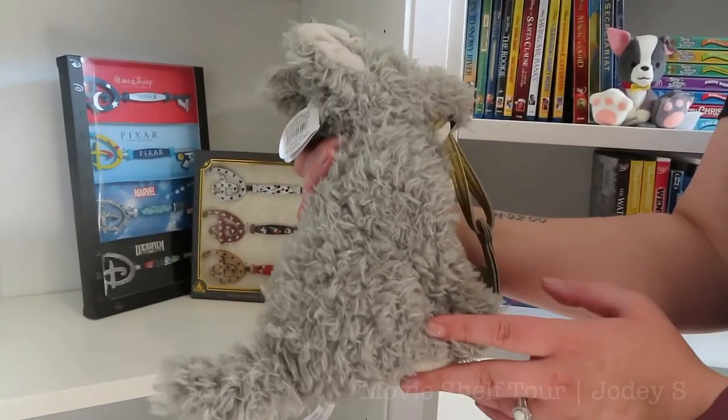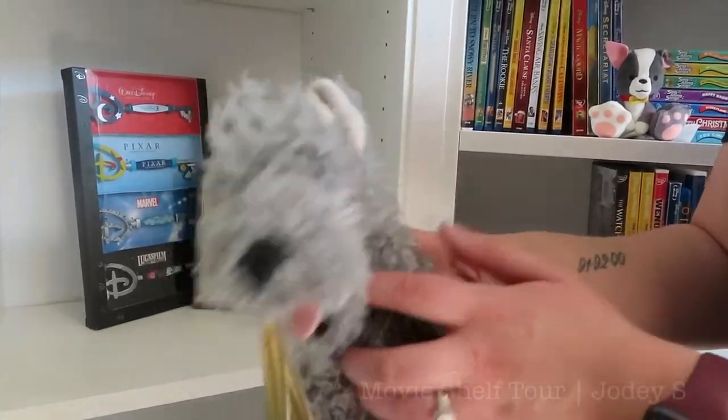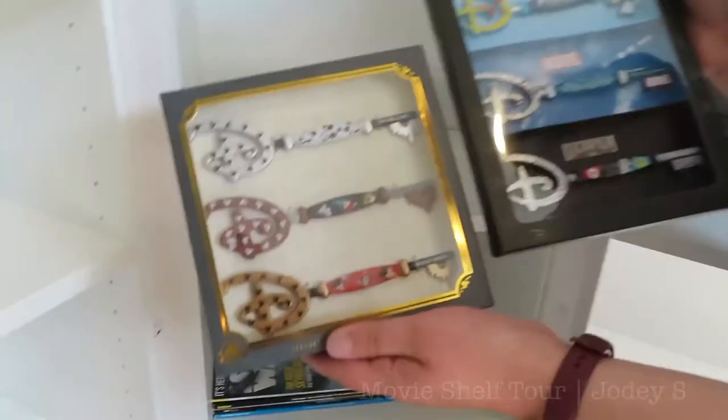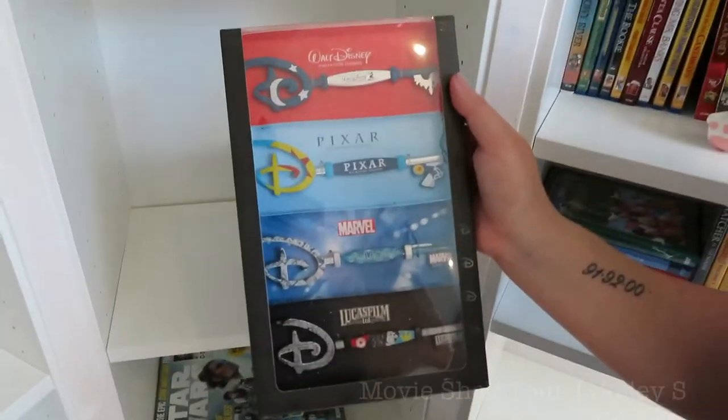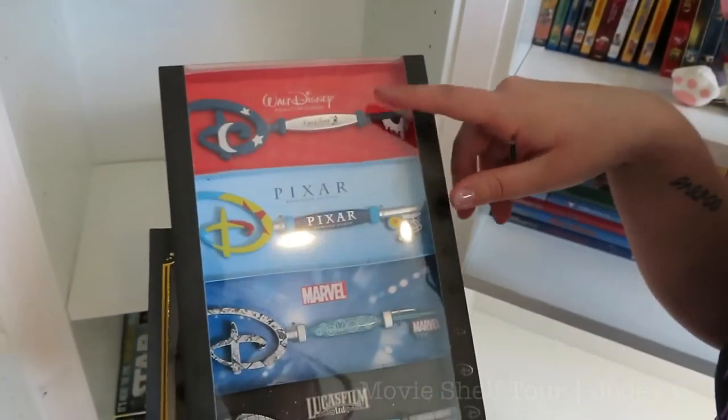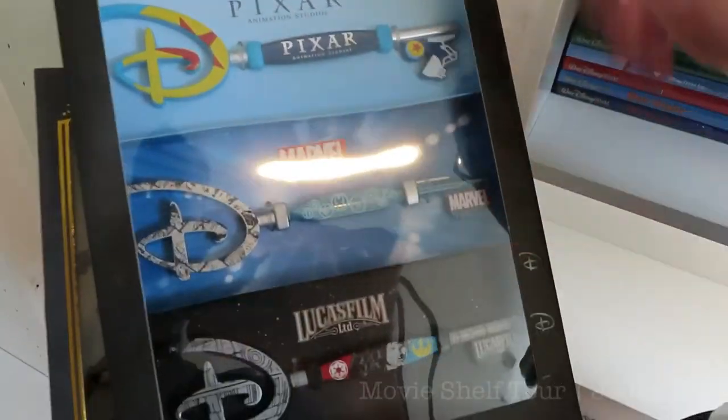I bought this when I lived in Florida, and I just thought he was so freaking cute, and I had to have him. And then I have two sets of collectible keys from the Disney store. I've shown this one before. This is the Disney Studios collection. So we have Walt Disney Animation Studios, Pixar, Marvel, and Lucasfilms.